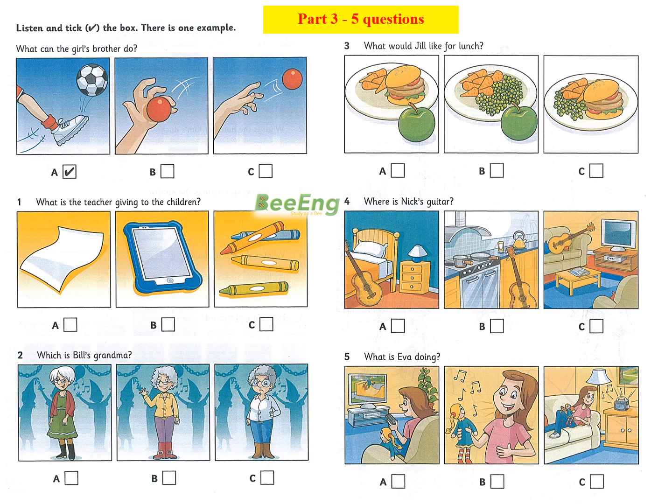1. What is the teacher giving to the children? Can we have the tablets today, Miss Gray? No, let's draw pictures today. I've got some crayons for you. Here you are. Thanks. Alex has got some paper for you.